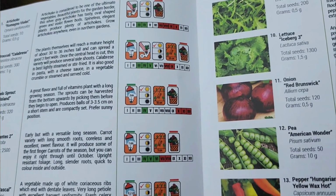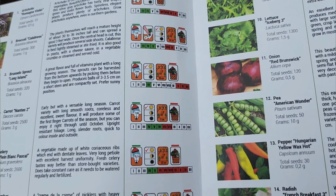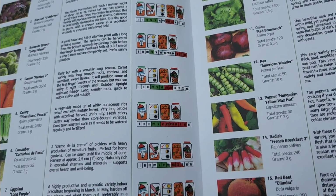It has how much sun it needs, spacing, and then it also has a little green line above the planting, red line above harvest, and it has suggestions on what months you would plant and what months you would harvest. Now, in my opinion, that's not a one-size-fits-all kind of thing, and maybe I'm not looking at it right. I don't know. Maybe it has a little more information on different zones. I don't think it does. That's just one of those things that's really going to depend on where you live, so I wouldn't read into that too much, but otherwise it has some really good information in it.